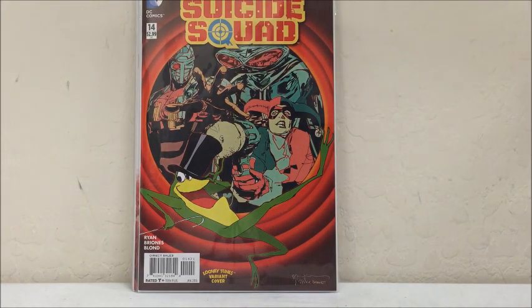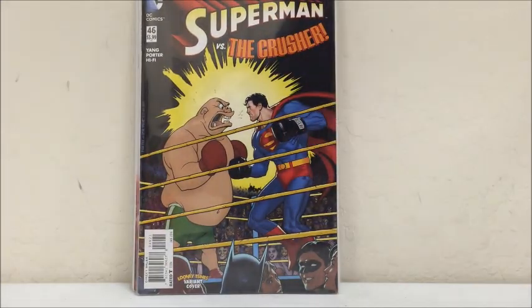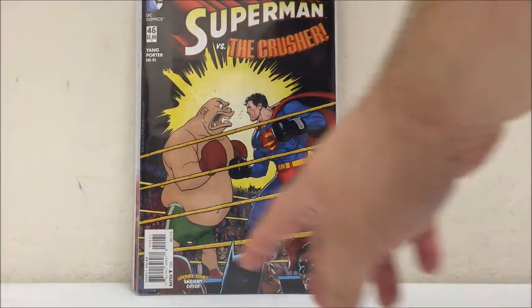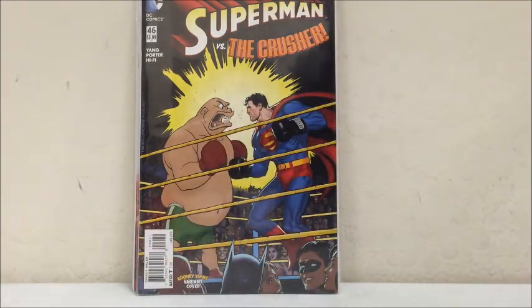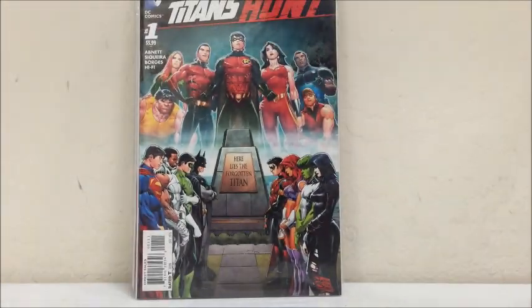This is probably the only Looney Tunes cover that I actually kind of was into, because I love that old Neal Adams Superman vs. Muhammad Ali Treasury comic. And just to see the homage to that, and then we got Green Lantern and Batman and Wonder Woman in the audience down there, and you can see a bunch of different DC heroes back there. So I went ahead and went for that one. Got Titans Hunt #1.